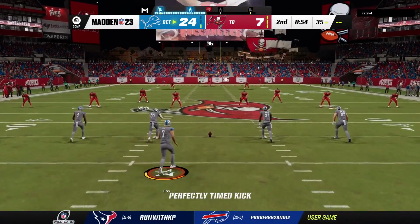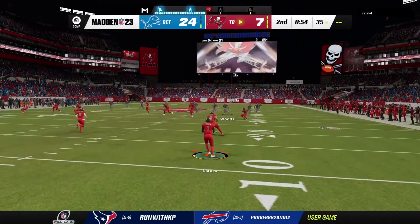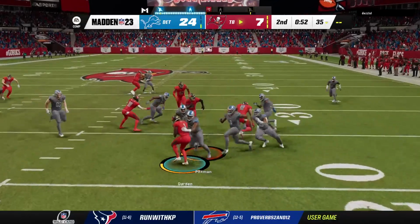So they'll get another shot on offense following that pick 6. And now the kick is away. Pulls it in at the 13.